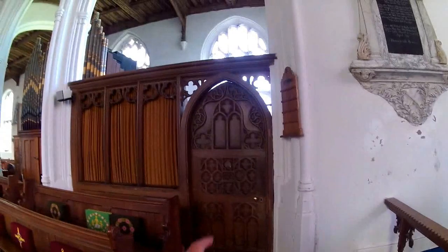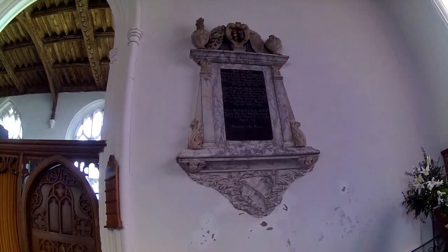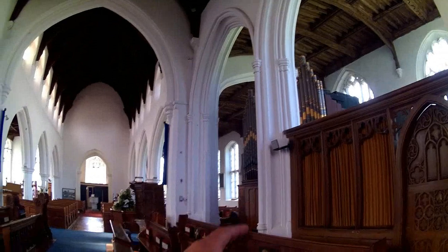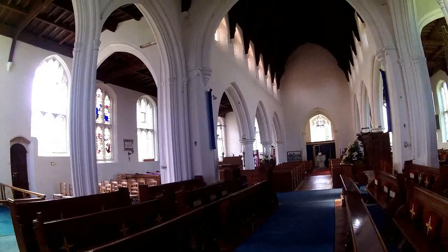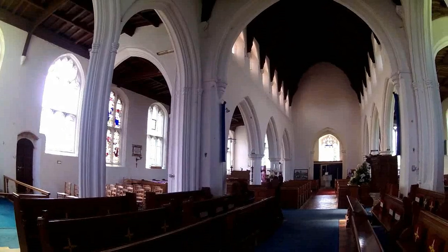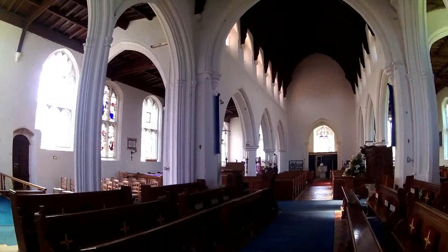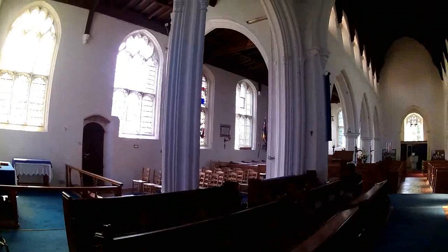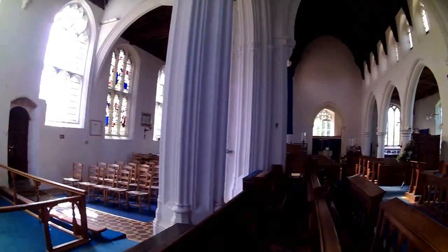Looks like a little chapel or something behind there. It's a nice monument on the wall. So the organ is set back out of the way. You can see how open this church is, how wide. All the windows, all the light coming in. And as I say, everything painted in white gives it a totally different feel to what it would be if it had been decorated a little differently. It's taken away part of the grandeur, I think.